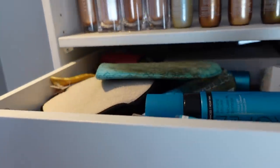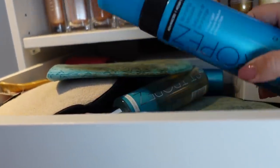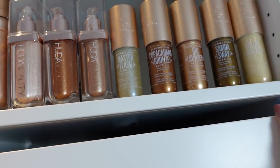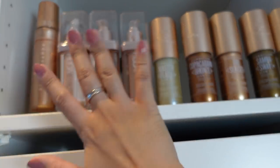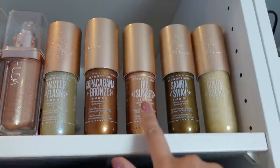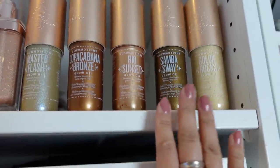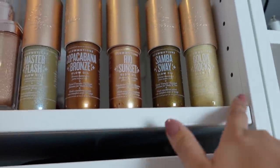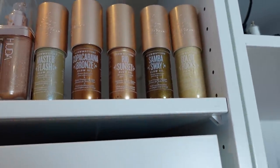And then up here is just body care stuff. So I've got my tanning lotion. Yeah, it's mainly just tanning products up here, not much. And then for display, I thought I would put up my body oils, my body glow stuff, because it reminds me to use them. And they look so beautiful when they're all together as well. The Sol de Janeiro is probably my favorite one because it smells so beautiful and it's not sticky either, and it's hydrating as well. And it's got a wide range of colors as well, which I really like.